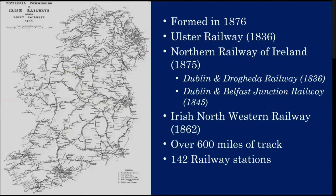So this is a 1906 Viceregal Commissioner's map, and it really shows the vast extent of the railway network in Ireland and how much that's been lost. So for the Great Northern Railway, if you have a look where Dublin is and up towards Belfast, and then imagine the lines reaching out towards Donegal, Bundoran and Derry, and reaching all the way up in kind of like the shape of a hand. And more or less every single one of those lines was part of the Great Northern Railway network.